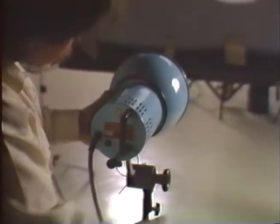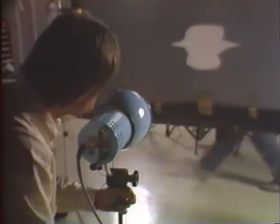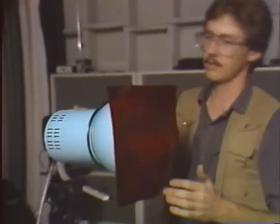Collins places a third Broncolor strobe on a stand and aims it directly at the back of the plexiglass cutout. A Roscoe Lux red gel is added, and Kevin turns the modeling light on to check the effect.